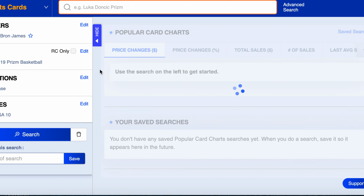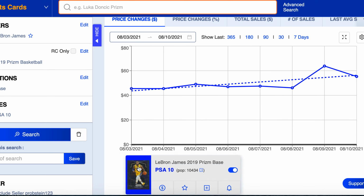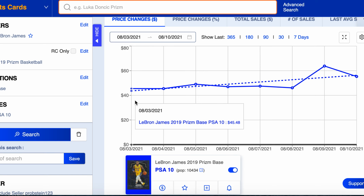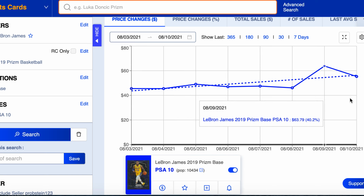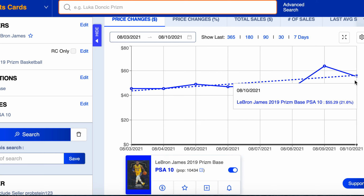This card had a lot of hype during the bubble, and to be honest, I bid into some of the hype and I got burned. And with this pop count, it's hard to have this card move too much in price. It just is, because the demand for the supply, it's tough. So 7 days, beginning of the week it's $45, end of the week it's $55. Looks like it had a jump up to $63. The $55 sale does actually intrigue me a little bit.